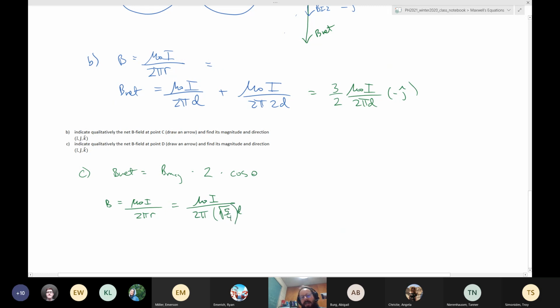So notice this has the same units, which is one way you can check your work with these more complicated problems. This still is just over a factor of length. We haven't changed anything. All we've done is picked up a numerical factor. So that's the B due to a current that far away.